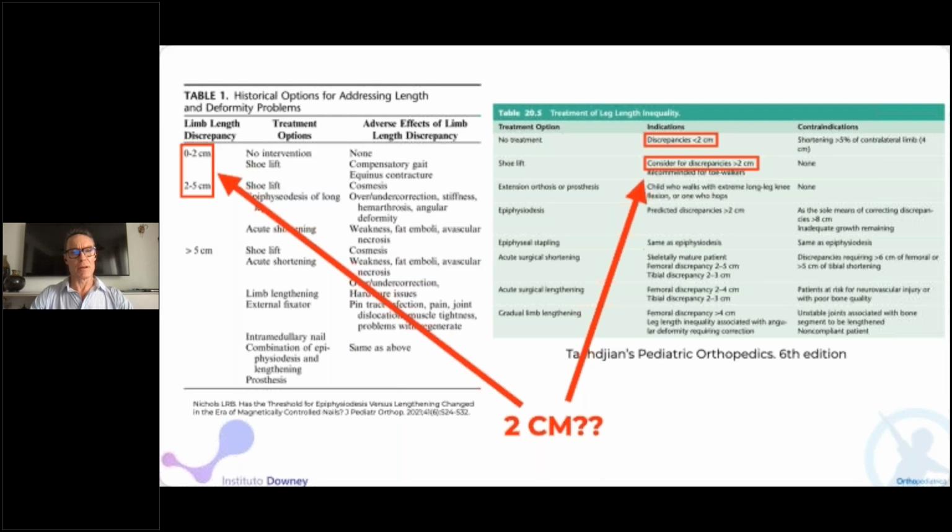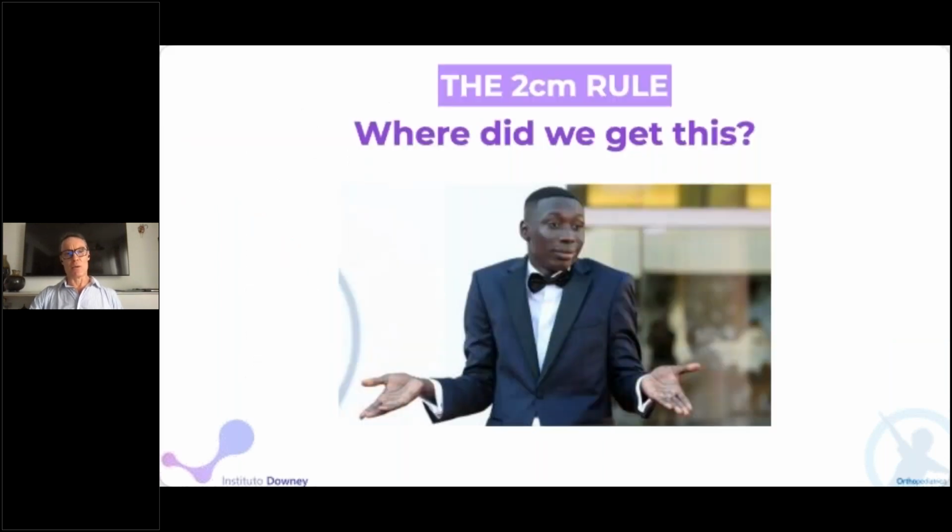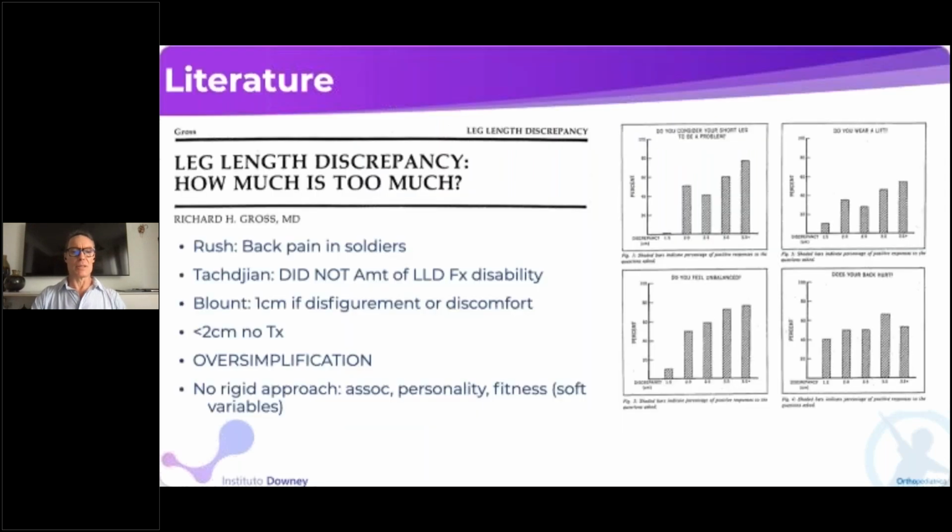This table here, published in a paper by Nichols et al., points out that 2 centimeters is where you start treatment, also in Tyen's book. So we have always seen this all over the place. And you get to think, where did we get this, what we call the 2 centimeter rule, which Christina talked about just a minute ago? Well, it all came from this landmark study by Richard Gross, in which he reviewed everything and referenced a paper by Rush et al., where they studied back pain in soldiers.